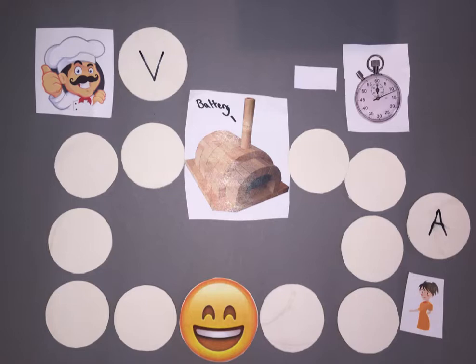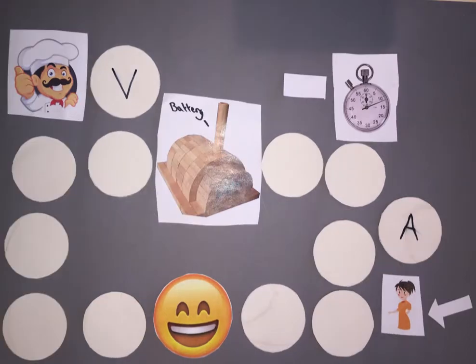This is an ammeter. An ammeter measures the amount of electrons past a certain point per second. In our analogy, the cashier is the ammeter. This is because every time someone places an order, she can see how many pizzas are being made.